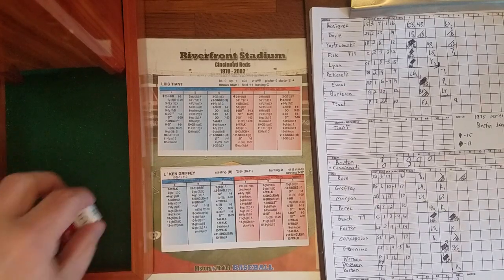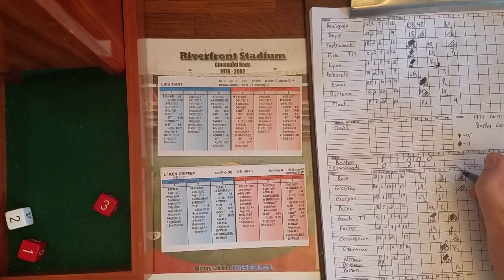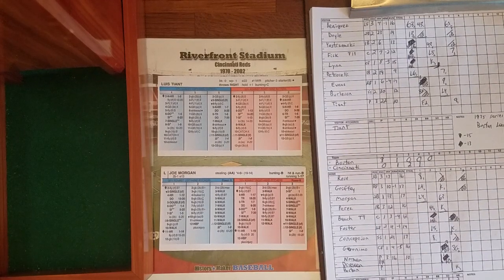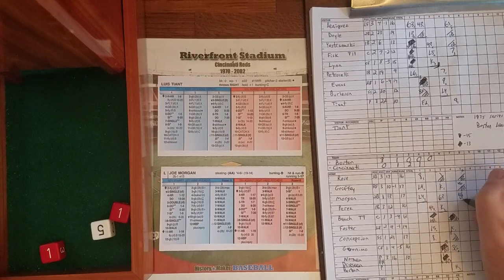Rose will be held, but he will not run. Griffey the batter, and that's another walk. So Darrell Johnson has the bullpen up now, as Roger Moret, the lefty, is loosening in the bullpen for the Red Sox. Here's Morgan. Nothing on the 20. Ground ball second base. Hey, that's a double play. 4-6-3. That certainly will help Tiant out quite a bit.